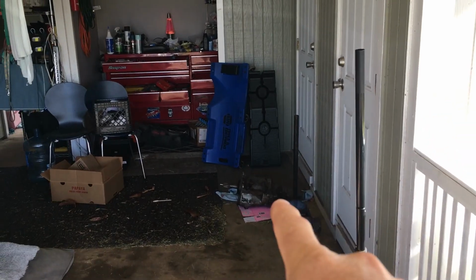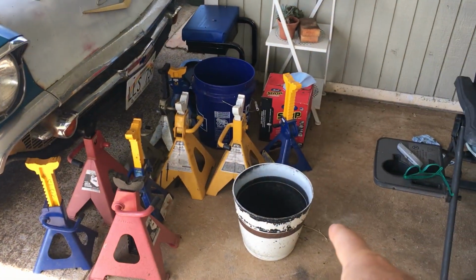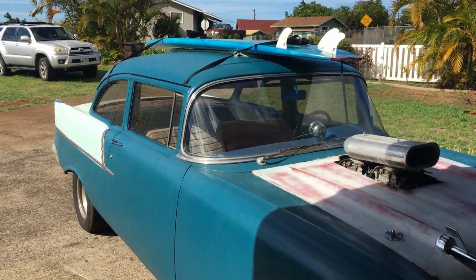So regardless, that right there is going in this right here, with the use of this new jack and a bunch of stands and a flower pot. No, not a flower pot. But that's about to happen. So I'll see you guys when I bring this thing right back. See you in just a second.